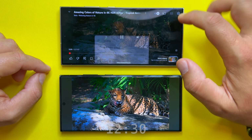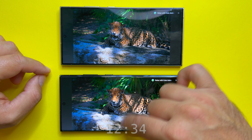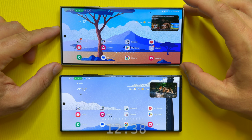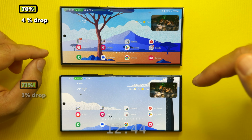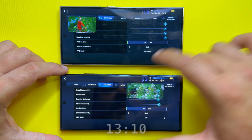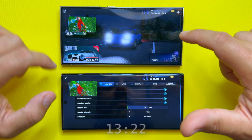One more check on the YouTube video, to make sure that it's running the highest available resolution. All right, so that's confirmed. I'm going to exit to my home screen. So now we can continue with the real test. 70% already for the S24 Ultra, 71% for the S23 Ultra. Those are the graphic settings. As you can see, everything is set to maximum.